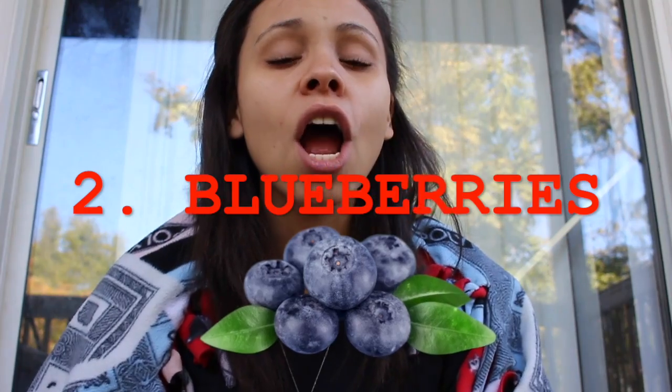The second food that I have for you guys is blueberries. Blueberries not only boost your immunity, but they aid in digestion, reduce inflammation, and promote heart health. Those are also wonderful things about blueberries.